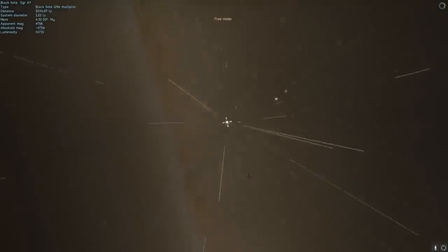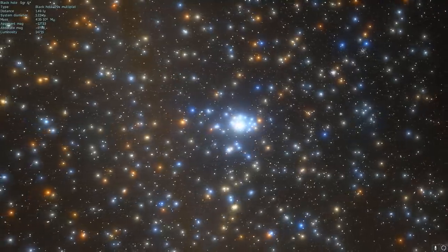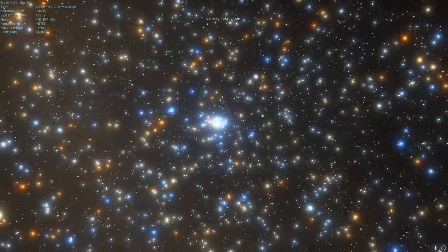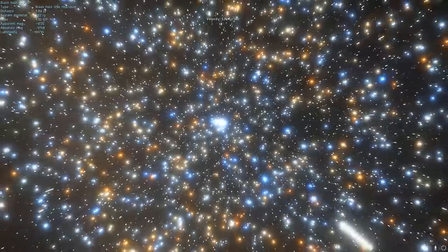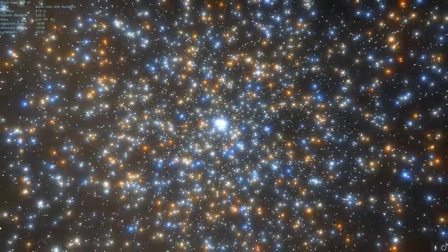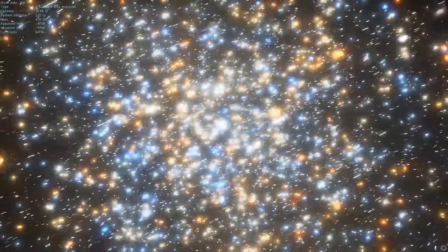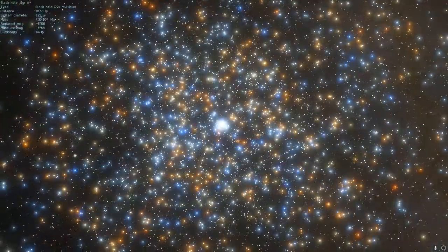So let's actually first go to the Sagittarius A Star, which is right there in the center of this very large globular cluster. And here, if I go to a distance of about 6 light years, or let's just go to a distance of about 10 light years, which is approximately this far away, within this distance there should be a tremendous amount of black holes. Now, for the longest time we couldn't really find any.